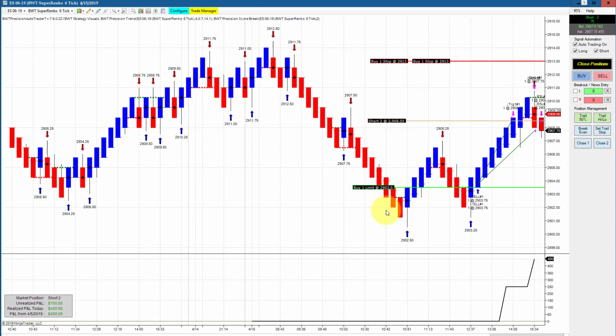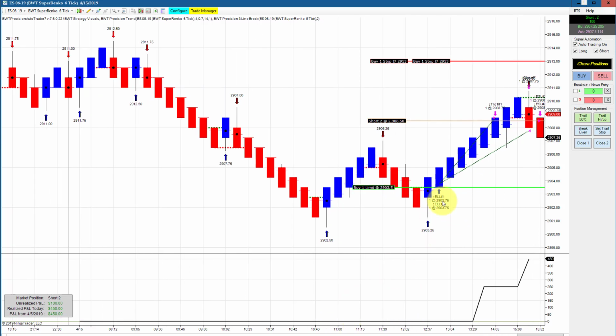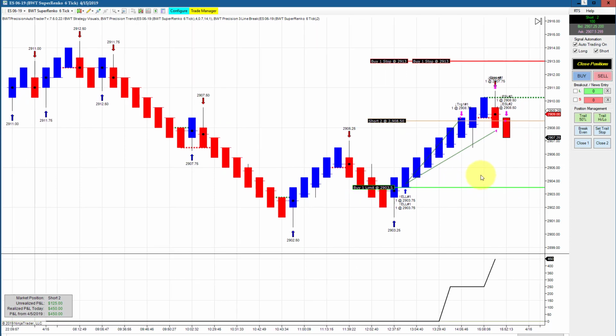Basically it trades the second part of the day, and this does use our line break logic, or a line break filter if you want to call it. You can see the line break signal here, and so it allowed this trade to be taken. It basically caught the rally here into the close, and so it's an open position. We have 450 open P&L, and then it went short.